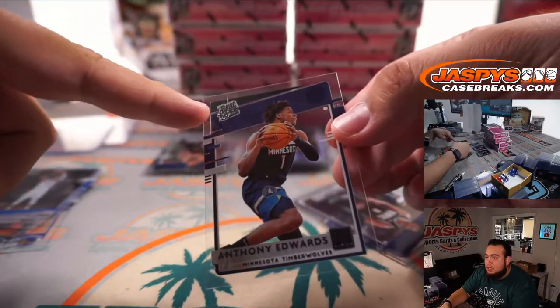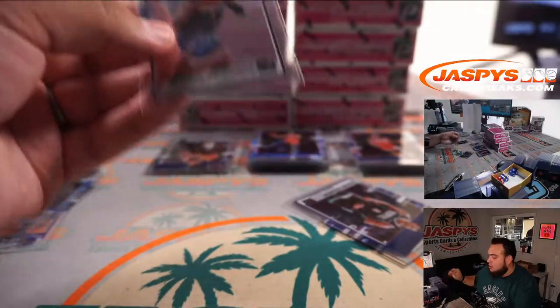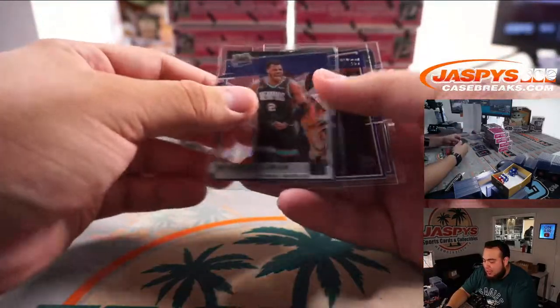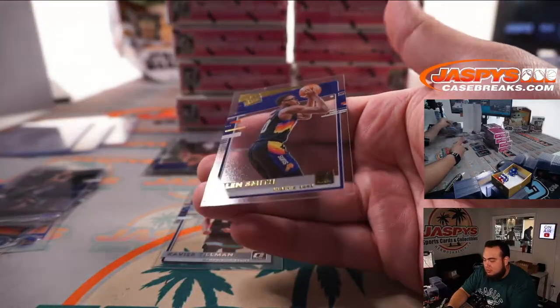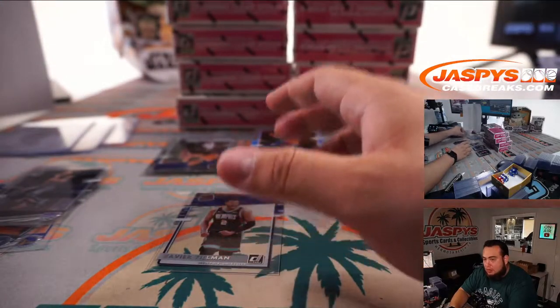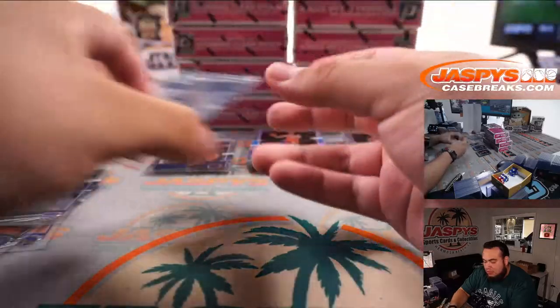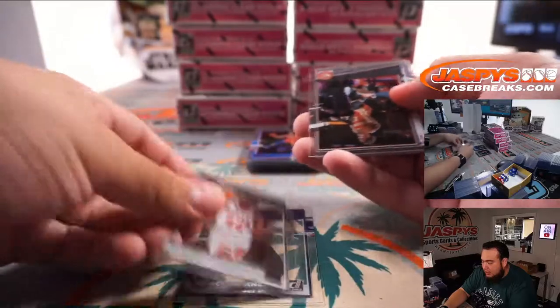That one. So some of these will still have some print lines. But it's just really tough on acetate. So whenever you see any acetates like this, even a PSA 10, I guarantee you it's a low population. There's probably so many 8 to 9s that they give out. And obviously you'll notice that acetate's a little bit heavier.